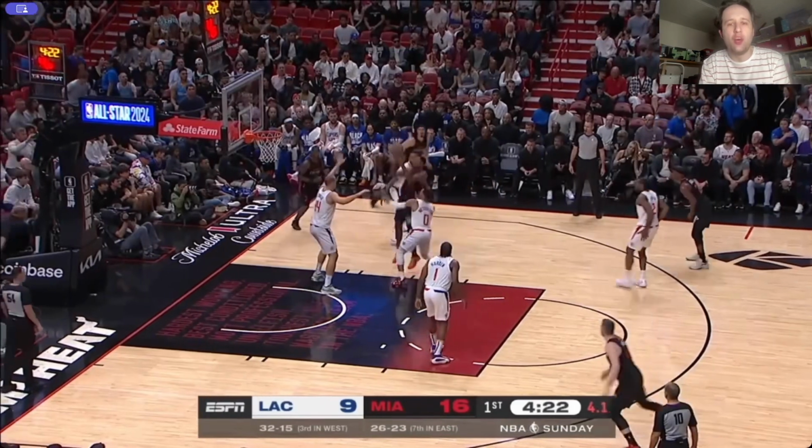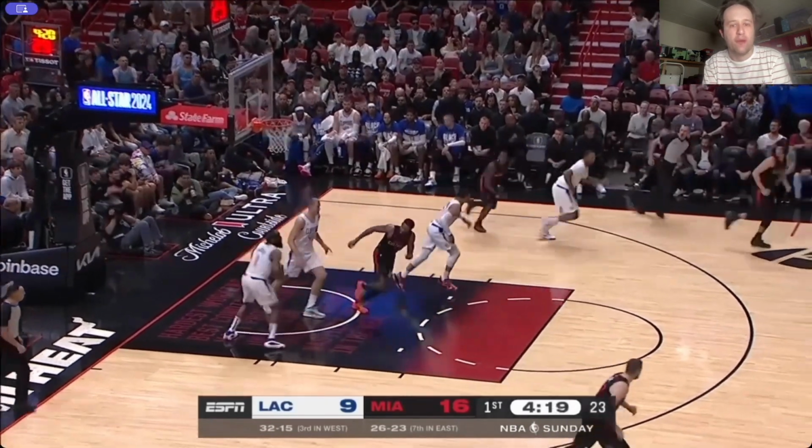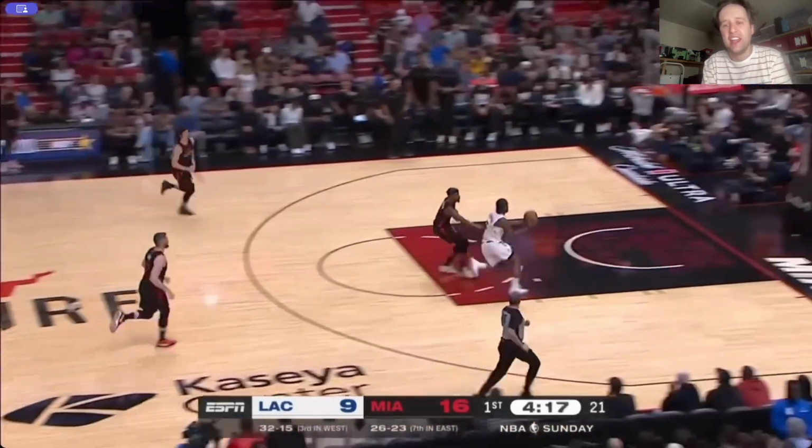It's a great job by Kawhi Leonard. This shot goes up. So I understand I'm not going for a defensive rebound. So I'm going to try and sprint back and get something easy. I'm not going for the rebound right here. So boom, rebound, outlet, late dunk.